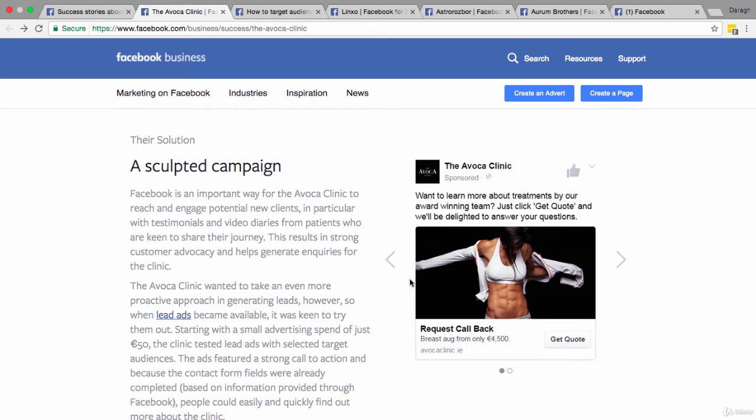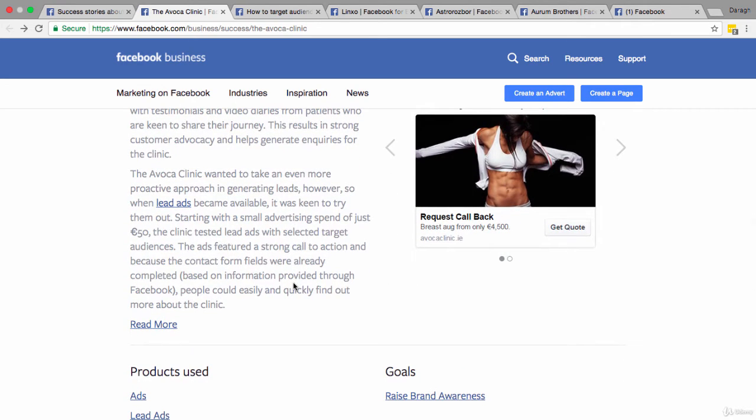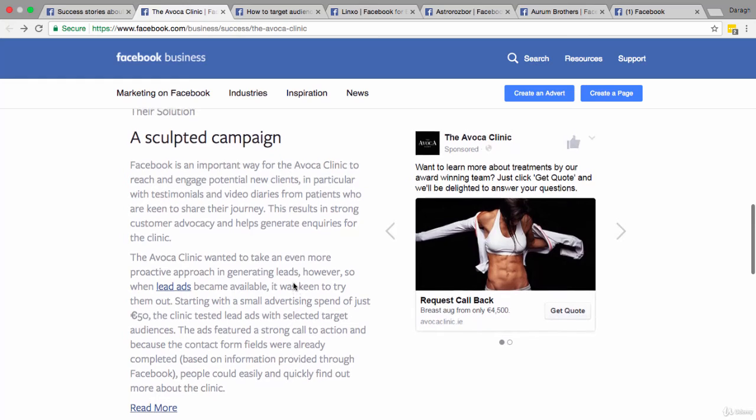They created their ad to really promote that, get a quote, and they use this lead ad format in order to really generate those leads quickly. They use images that are visually appealing and relevant to the audience and that have a good offer, and they used core targeting, location, demographics to really get that in front of the right audience.